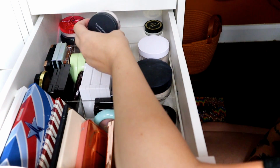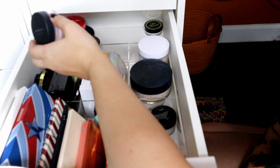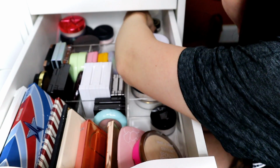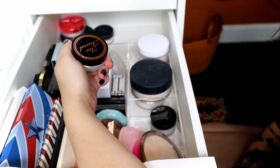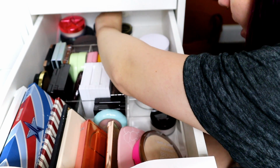My Bare Minerals Mineral Veil, I'll probably keep. I just don't use it. I use the other pink, the dewy one from Too Faced, but I like extra powder. And then as a travel backup, if I ever need it, I have the Too Faced one, but it's very yellow on me. So, that's that.